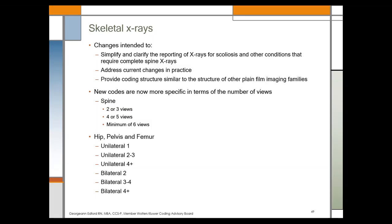The new codes are now more specific in terms of views. So for the spine, it's broken out between 2 or 3 views, 4 or 5 views, and then a minimum of 6 views. For the hip, pelvis, and femur, there's unilateral 1 view, unilateral 2 or 3 views, unilateral 4 or more views. If it's bilateral, obviously there would be 2 views, bilateral 3 or 4 views, bilateral more than 4 views.